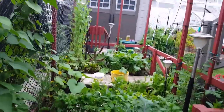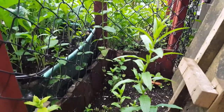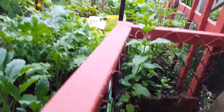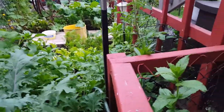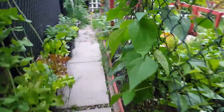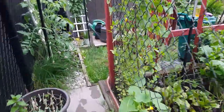And we have some mint right here. They are volunteer mint, and they're just growing in there, and I'm glad they're there because sometimes I use them in my tea or in my juice as well. So let's take a look on this side here.